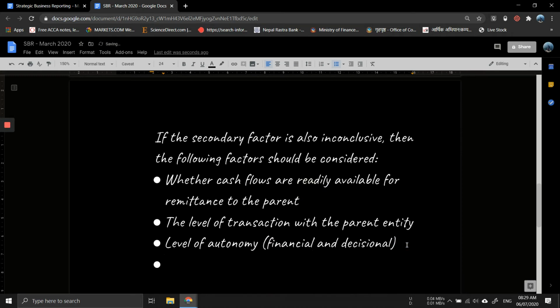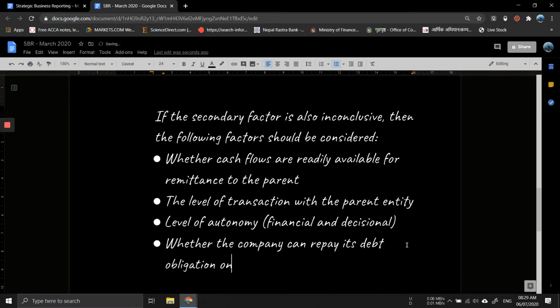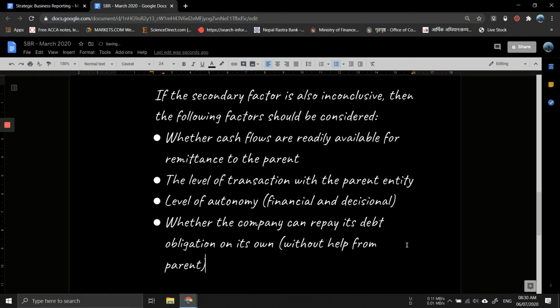So the third point is whether the company can repay its debt obligation on its own, and that is basically without help from the parent. That is also a significant indicator of autonomy, right?